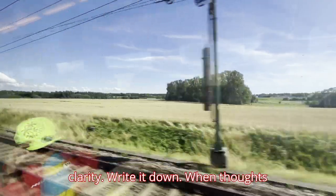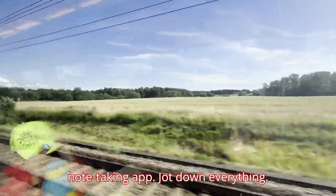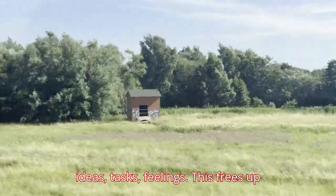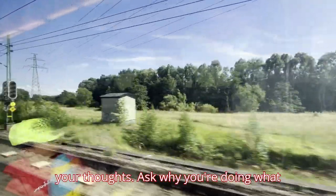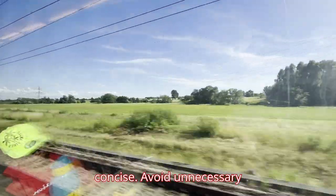Write it down. When thoughts swarm, grab a notebook or use a note-taking app. Jot down everything: ideas, tasks, feelings. This frees up mental space and prevents anxiety. Edit your thoughts. Ask why you're doing what you're doing. What's the core message? Be concise.